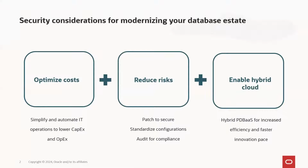In recent client discussions across industries, a notable trend has surfaced: widespread adoption of modernization initiatives. Many companies are either currently modernizing their database infrastructure or are in the planning stages. Their goals include streamlining and automating processes for cost reduction, elevating security through practices like patching, standardized configurations, and ongoing compliance auditing, enabling a developer-centric environment for on-demand database deployment in a hybrid cloud setting.